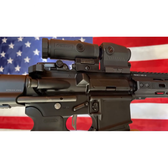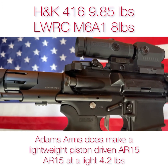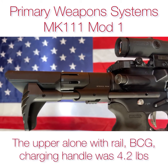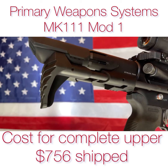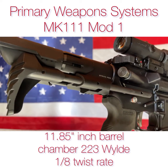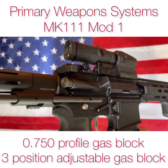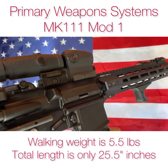When I was looking, I did find that a lot of piston-driven AR-15s are relatively heavy, but this one from Primary Weapon Systems, it is a PWS MK111 Mod 1, and it is probably the most lightweight piston-driven AR-15 on the market. Not only is it lightweight, it is just a very high quality and reliable system as well. The barrel length is 11.85 inches, and it is chambered in .223 Wylde. I decided to go with that particular barrel length because I wanted something that was still short, lightweight, and compact enough to stow, and that I could carry around without getting really fatigued.